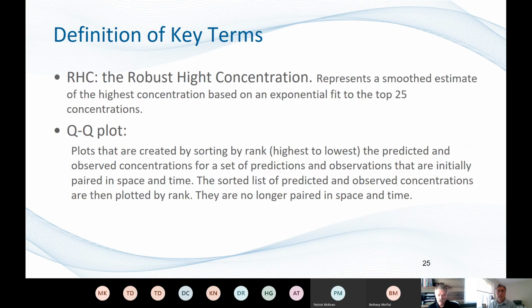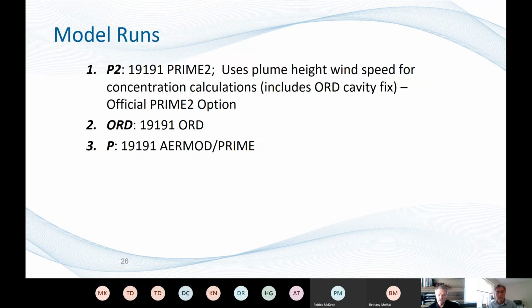Okay, next slide. So as we go through the evaluation, in case you're not familiar with some of the statistical parameters, the robust highest concentration represents a smooth estimate of the highest concentration based on an exponential fit to the top 25 concentrations. So you sort your data from high to low and take the top 25. A QQ plot is generated by sorting the data, observed and predicted, from high to low, and then just plotting them, observed versus predicted. So they're not paired in space and time, but it's kind of the typical way EPA presents the comparisons. And that's kind of what we're going to look at now in the next few slides.